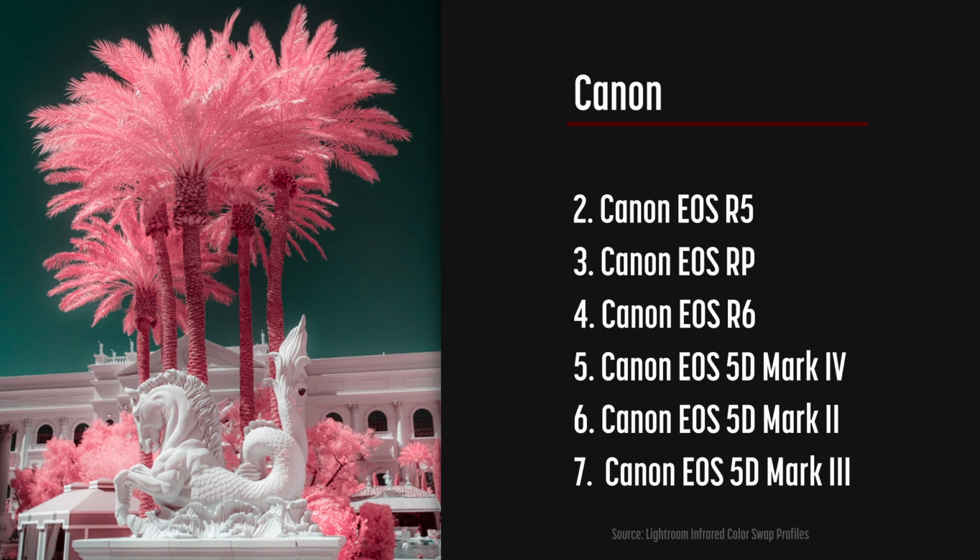At number 2 is the Canon EOS R5. This 45 megapixel camera was released in 2020. And the top Canon camera for infrared photography is the Canon EOS R. This 30 megapixel camera was released in 2018 and is 7 years old.